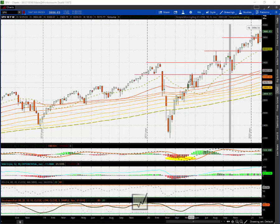Now this week we closed at record highs, and that's going to be 3886.83 is where we closed at. The high was 3894.56. So what you see here is this candle happened for the week.